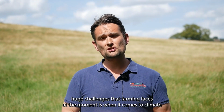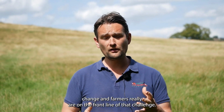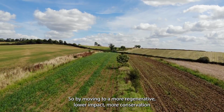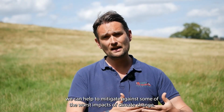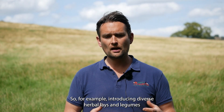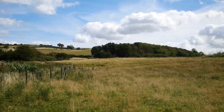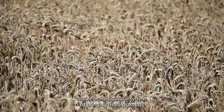So obviously one of the huge challenges that farming faces at the moment is when it comes to climate change. Farmers really are on the front line of that challenge. So by moving to a more regenerative, lower impact, more conservation agriculture system, we can help to mitigate against some of the worst impacts of climate change. So for example, introducing diverse herbal lays and legumes into potentially really light sandy soil type arable fields, where those fields are no longer capable of supporting a high input, high output arable or horticultural system.